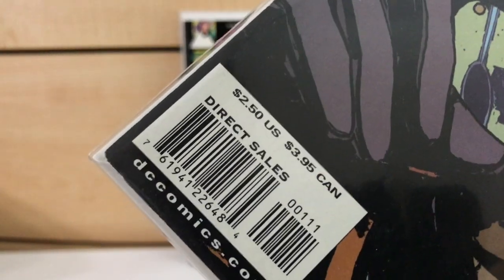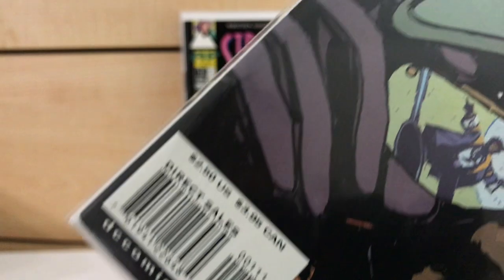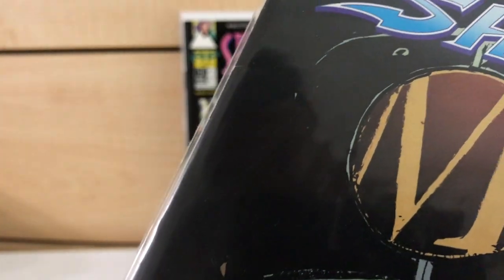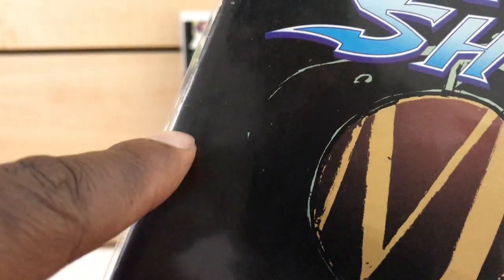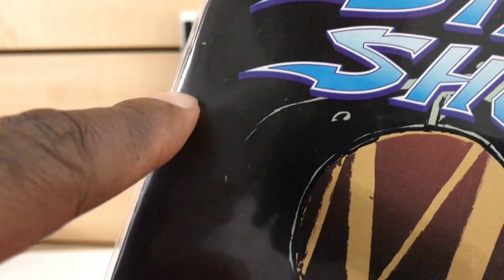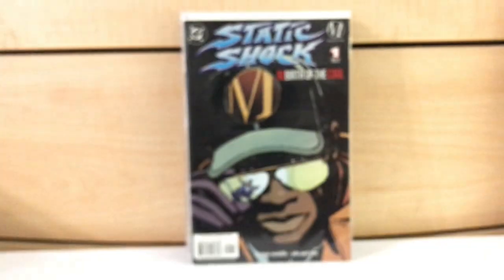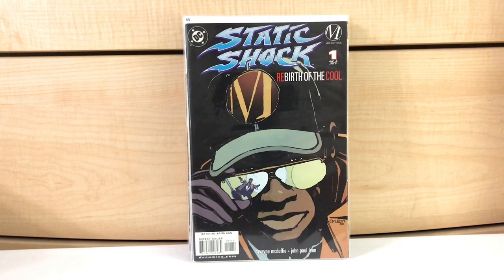You really can't expect too much for a dollar. You can see a slightly rounded corner. But it was a dollar, so it's okay. We got a little color break right there. A colored break. Another colored break. Listen, it was a dollar. What do you expect? It's a nice VF, possibly near mint minus copy.